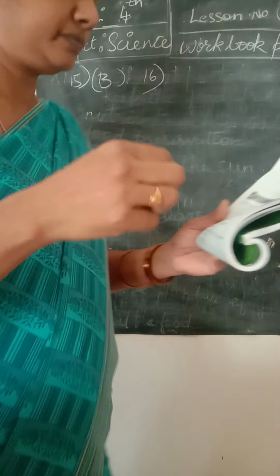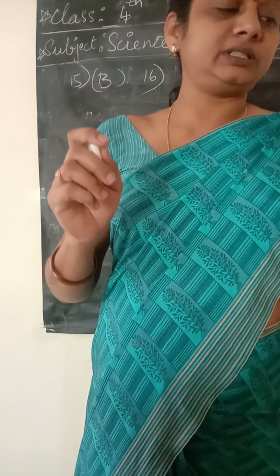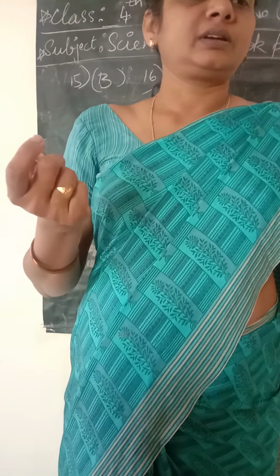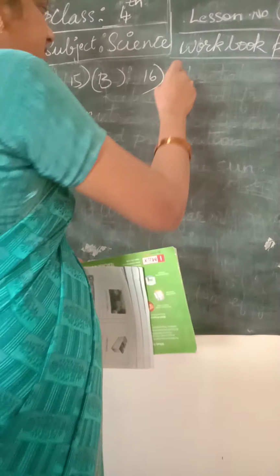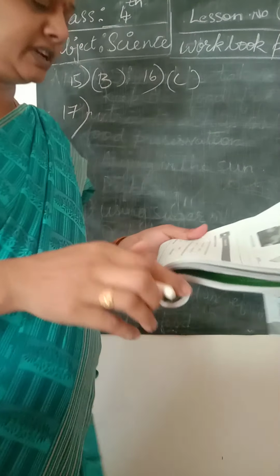16th one, children. Which of the following methods is used to get mango jellies throughout the year? Salting, pickling, canning, keeping in granaries. Which one is correct? It is pickling. Option C is correct.